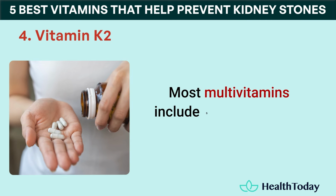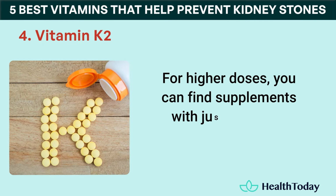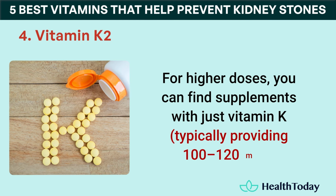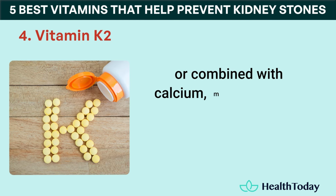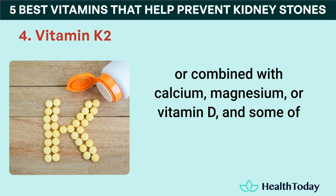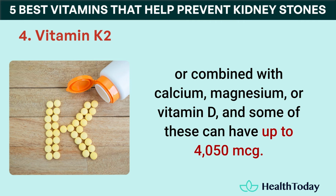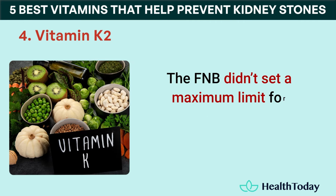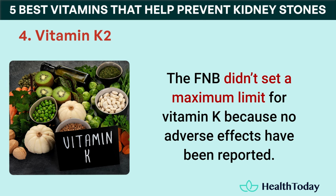Most multivitamins include some vitamin K. For higher doses, you can find supplements with just vitamin K, typically providing 100 to 120 micrograms, or combined with calcium, magnesium, or vitamin D, and some of these can have up to 4,050 micrograms. The FNB didn't set a maximum limit for vitamin K because no adverse effects have been reported.